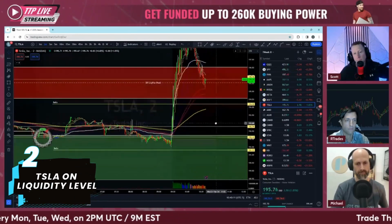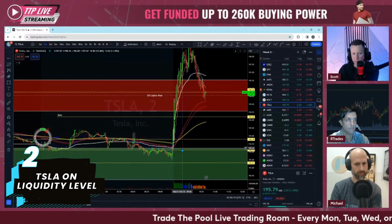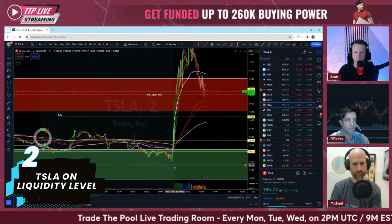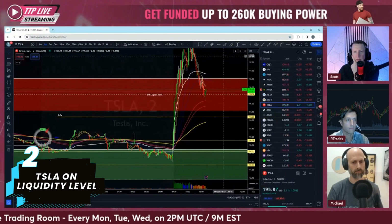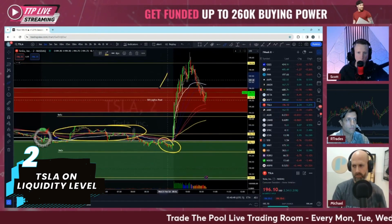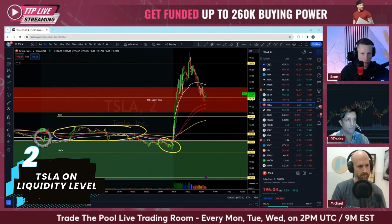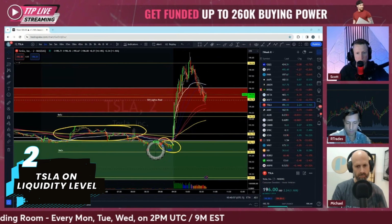Well, either out of pre-market into the open session, or the first swing in the open session if it goes down to best execution. We didn't quite get there on the open. It didn't push right down there, but that's the area that I'm bothered about. That's the level that I would calculate where Tesla could potentially stop to the upside.